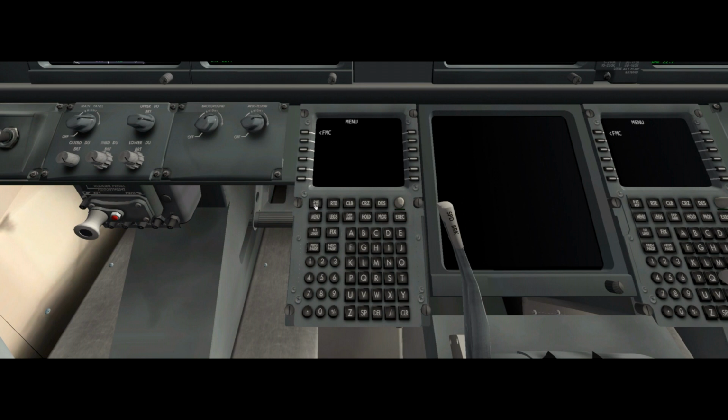So time to program the FMC. Now the FMC is, you need to get Javier Cortez's FMC so that you'll have this installed inside the aircraft. I'm just going to do a short flight from Cardiff to Manchester. It's a simple route, doesn't cause too many problems. So EGFF to EGCC. We'll place this into the FMC here.